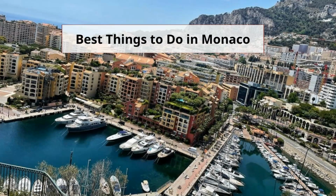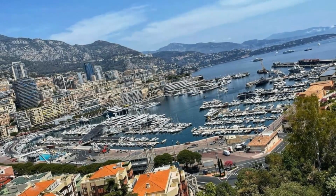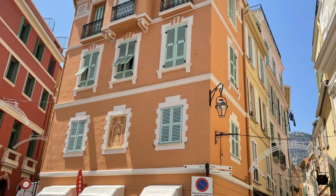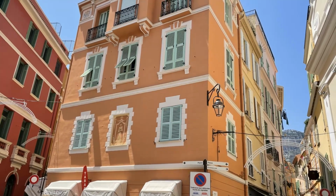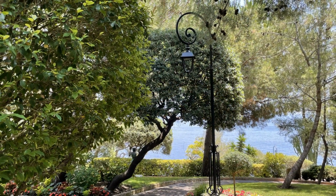Best things to do in Monaco. Monaco is a tiny principality ruled by the Prince of Monaco that is located on the opulent French Riviera. The principality is only 2 square kilometers in size, but it more than makes up for it in flair. This region is among the richest in the world and is also gifted with a wealth of natural beauty.